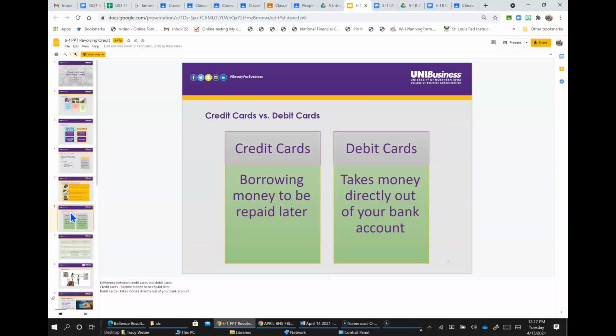The difference between credit cards and debit cards, well, with credit cards you're borrowing money to be repaid later. Credit cards is someone else's money that you have to repay later. A debit card takes money directly out of your bank account. This is your money, so you don't have to pay it back when you use it. You just have to be sure there's money in your account before you use the debit card.